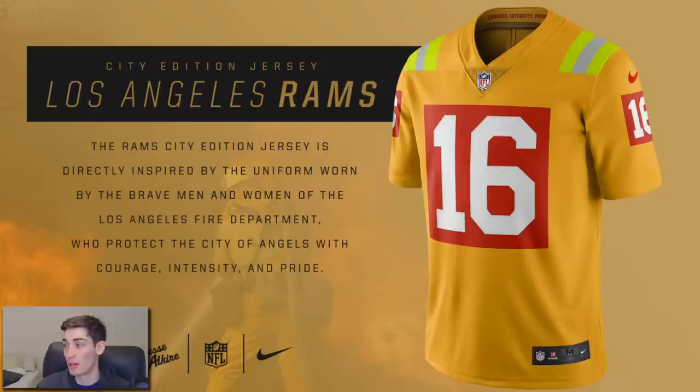I think the uniform is interesting, but yeah, it is a fire suit. You see the branding on the inside of the collar there, courage, intensity, pride. That is, courage, integrity, and pride. I feel like that is a fire department motto. Looks great. Obviously has that fire department feel to it.